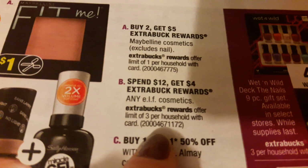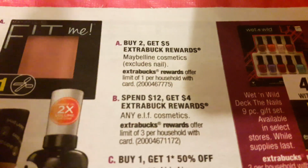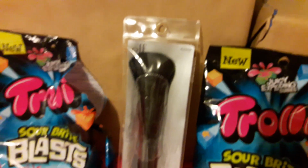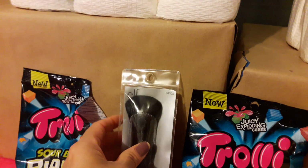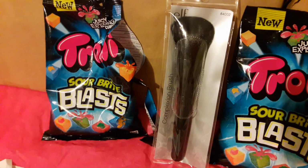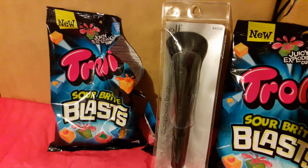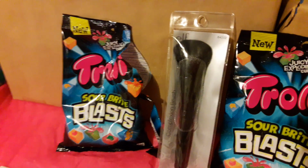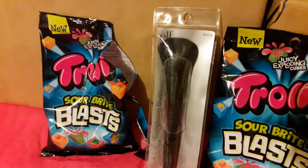But I didn't have any personalized coupons for so much off of so much in cosmetics. I only had a $2 off $5 on e.l.f. product. So this one's the complexion brush. It rang up at $5, and like I said, I had that CRT that was $2 off of $5, so it made it $3 for this brush. My daughter wanted one of those, so I ended up getting that.